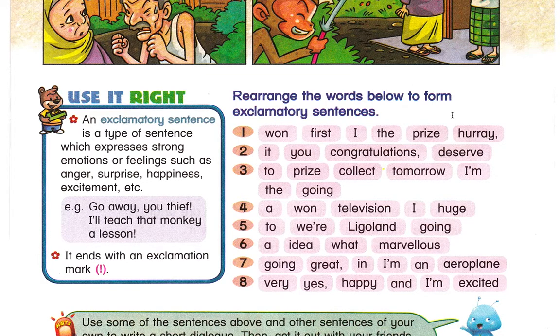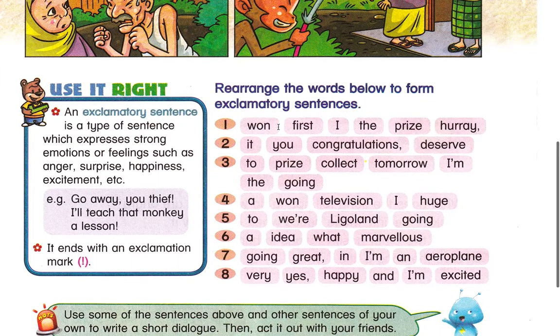Okay. So now we have to rearrange the sentence below and turn it into exclamatory sentences. 这边它都乱的了，你们需要把它给排好来。排好之后，重组这个句子之后，要把它变成 exclamatory sentence。自然而然，最后一个符号一定要感叹号。Number one, won first eye the prize, hooray! How am I going to make it? 我们要怎样做？Hooray! I won the first prize! Exclamation mark. Okay, so we have 8 questions here. I want you to arrange the words and then complete it, okay?